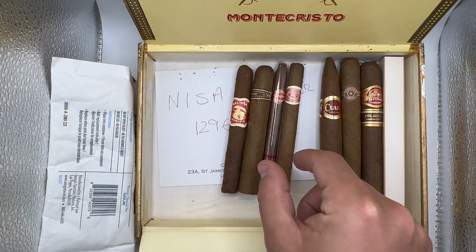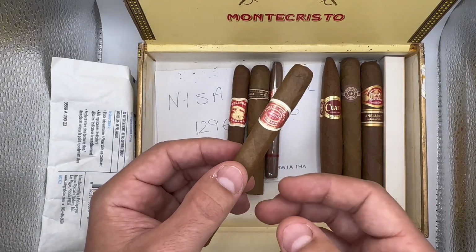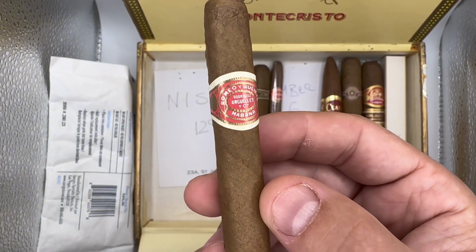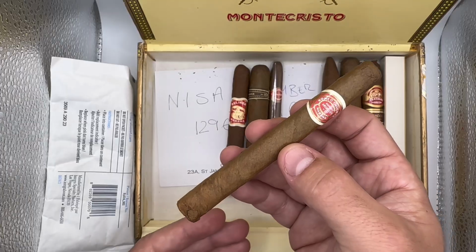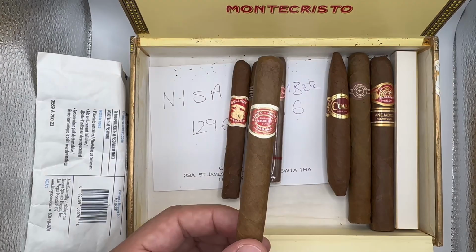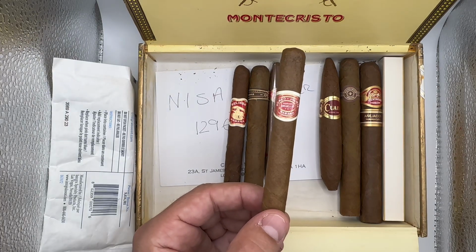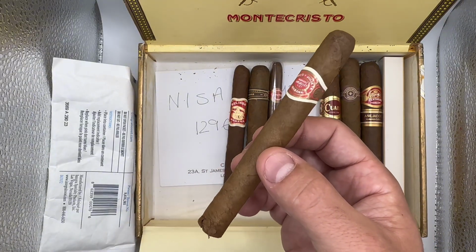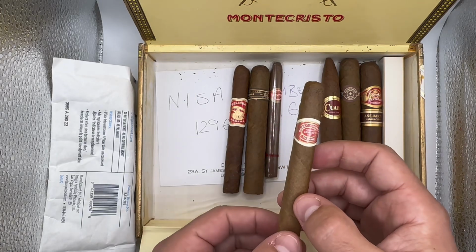Then next we have a Romeo y Julieta, this is called the Petit Julieta. It's a small vitola, but just have a look at the band. This is the old real deal Romeo y Julieta band. These are just magnificent. And this cigar is from 1980. And this cigar is from 1970. So it's got close to 50 years now. I don't know the exact year, 1970, but I know this is from a 1970 box. So this has close to 50 years of age on it, which is pretty cool.